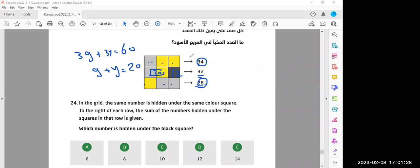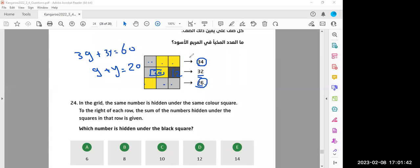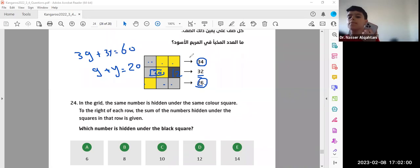Okay, teacher, no worries, I don't understand number 20. Okay, I will get back. You can stay with me and I will explain it again for you. No worries. Teacher, I don't understand number 23. Okay, we'll explain it again. Teacher, you don't make me answer.